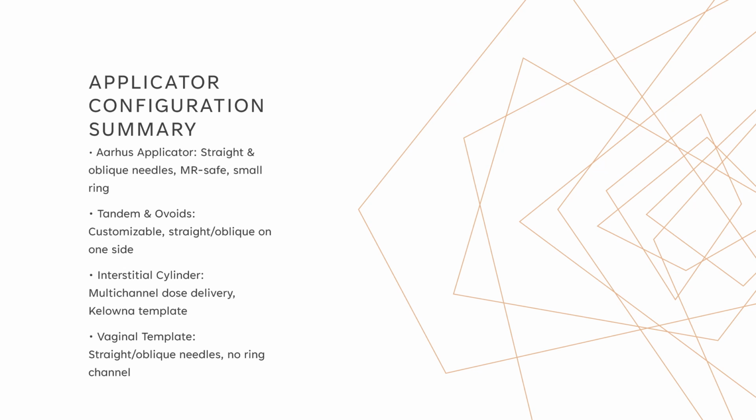The interstitial cylinder is something which you can combine with tandem, which you can combine with the Kelowna template depending on the need. And same thing with the multi-channel cylinder, you can combine it with the Kelowna template depending on the need. So by mixing and matching, you can use one or both or any one of them depending on your comfort level. I usually prefer Aarhus because I'm used to the ring applicator, but some people prefer tandem ovoid, so they may use the other one. I only use the interstitial cylinder with template in patients with mid or lower vaginal involvement, or if I need to do a bit more extensive implant, which is infrequent, but it is still needed. So for me, the Aarhus applicator with interstitial cylinder does the job for all kinds of scenarios, but some people may do otherwise.